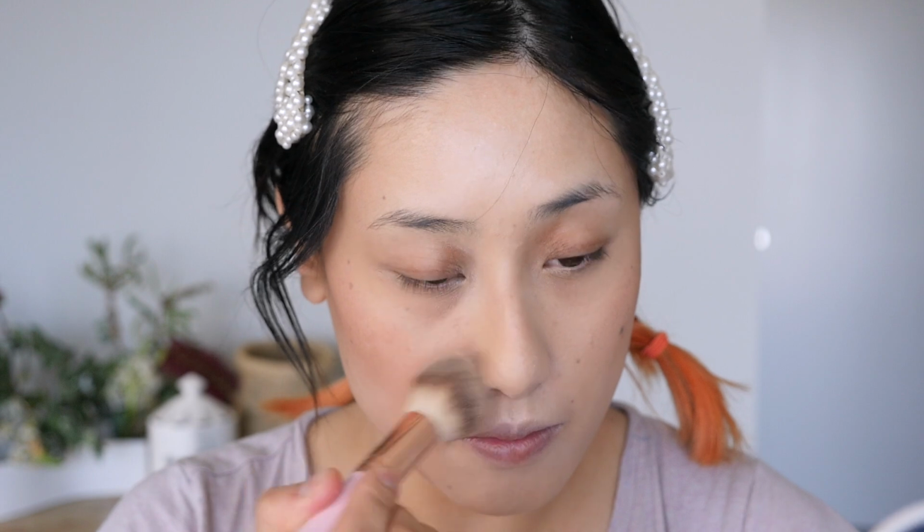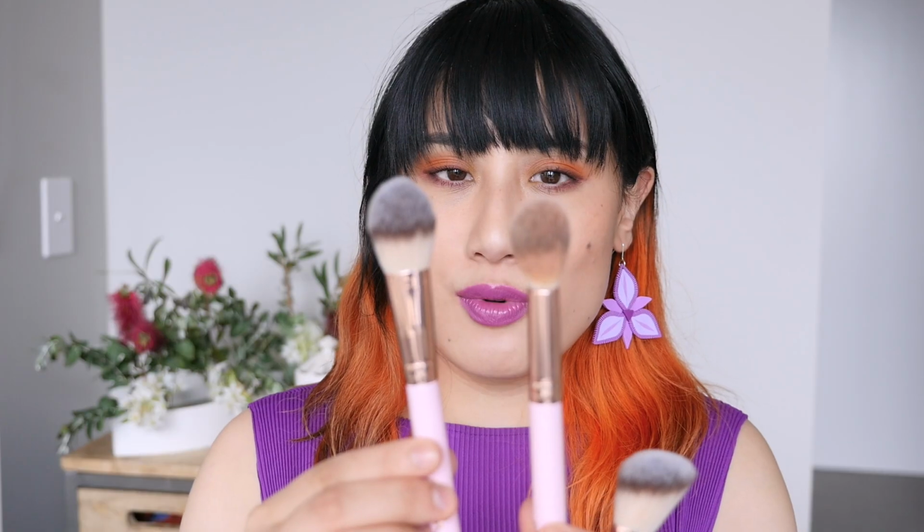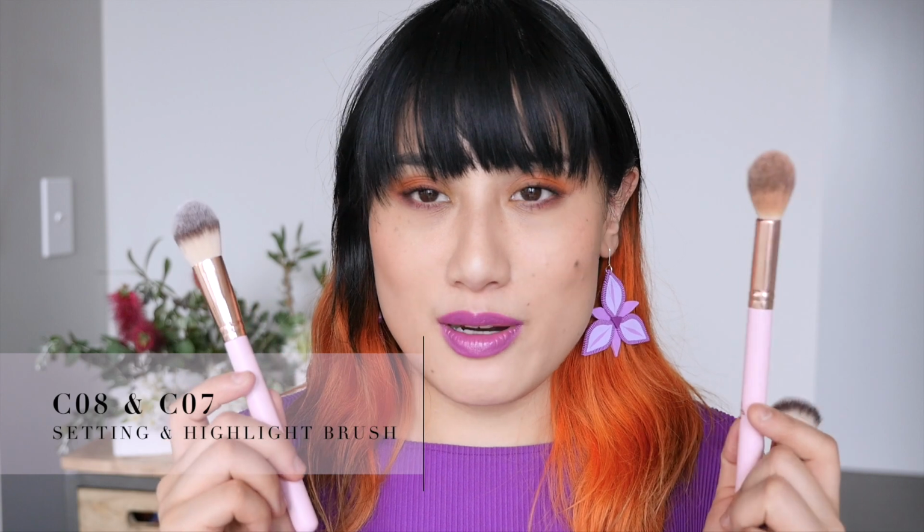I like the tapered version because I feel like you can get the powder under the eyes a little bit better. And of course, if I have any clips of me using these brushes, I will insert them here and there. I like a tapered brush to get powder under the eye and into small areas. Okay, so we've got these 2 brushes here. I will put the names of these brushes on the screen because, again, I haven't got the names of them right in front of me.